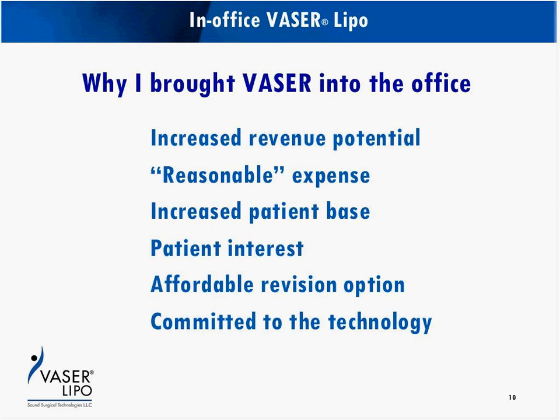And I found that it really has increased my patient base. We have a lot of patients that are interested because the procedure can be performed in the office without the need for a general anesthetic. So patients are definitely interested. And for some of my patients that needed a little bit of revision or a little bit more contouring after abdominoplasties, it was really an affordable option in terms of revision. So I'm not having to take patients that have little lumps and bumps and contour irregularities back to the operating room.